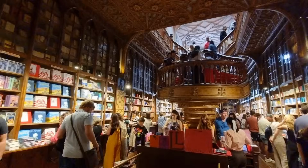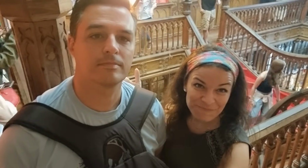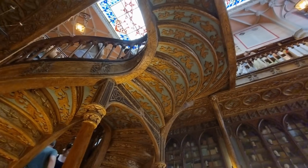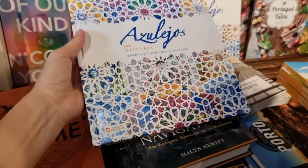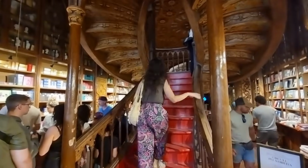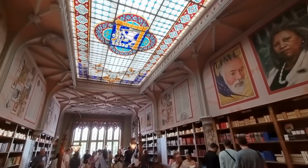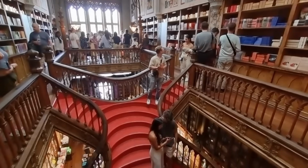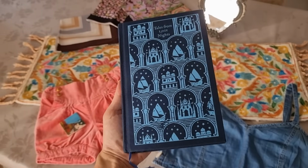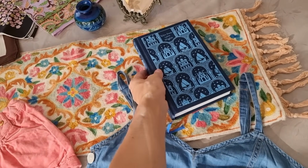We are in the Livraria Lello, one of the most beautiful libraries in the world. It's very beautiful. Art Nouveau style, which I love, and it's really amazing. From the Lello library I got this gorgeous and also quite expensive book. It's a special English edition with tales from the 1001 Nights, a book that I've always wanted to read.